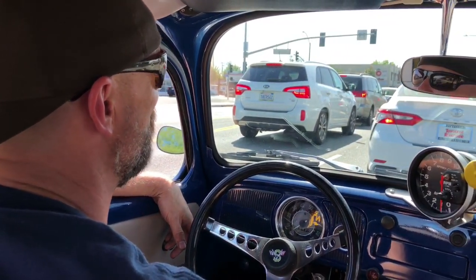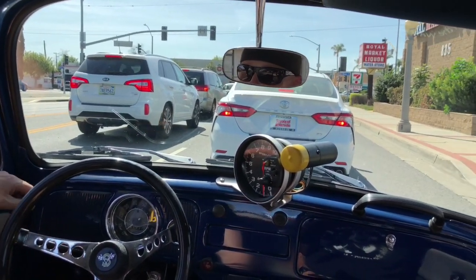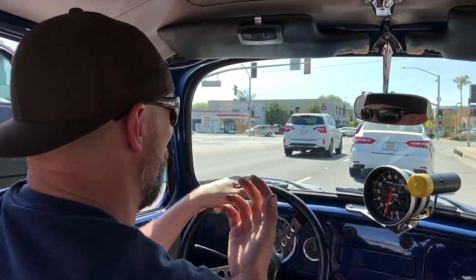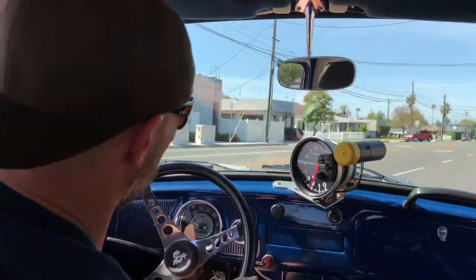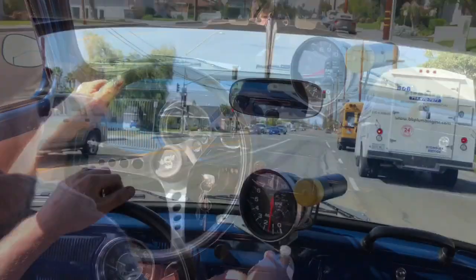I commute in the car about 3 times a week. She gets like 24 miles to the gallon. Wow, no kidding. Yeah, that's great. And it's more enjoyable on the street. Don't get me wrong, drag racing's fun. But if you're commuting, you don't want every light to be a Christmas tree.